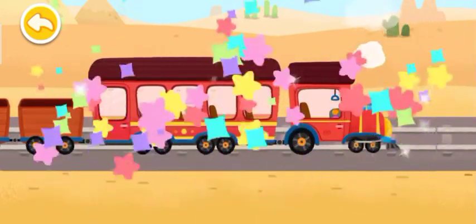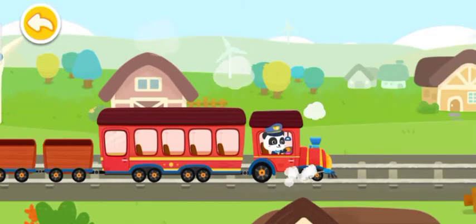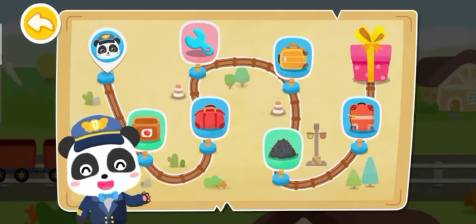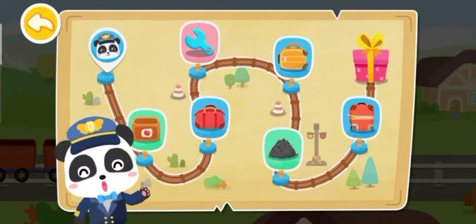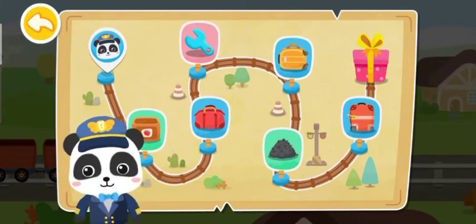Wow! Your train looks great! Let's set off! Welcome aboard Baby Bus Train! I'm your captain, Kiki! The train is about to start. Let's set off!